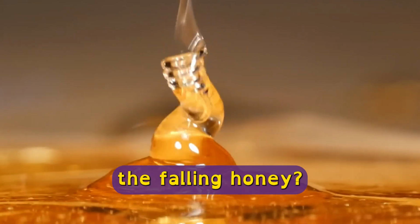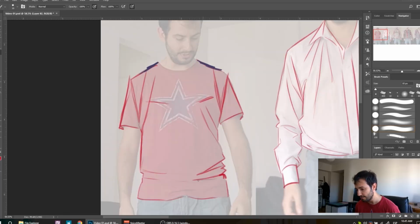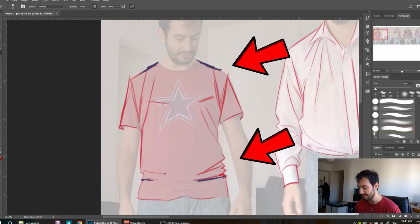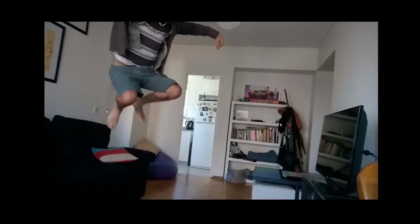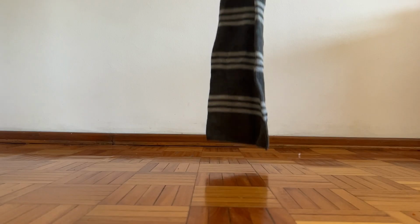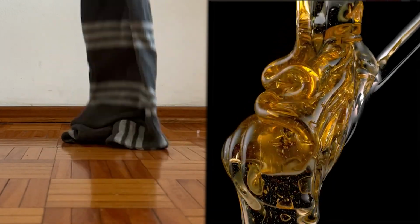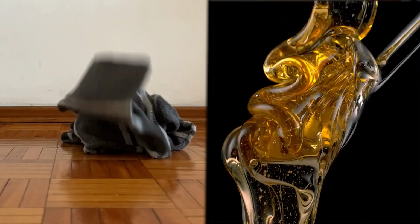So what about the folding honey? See, 8 years ago I made a video on drawing clothes that had the following thesis. Clothes have a hanging point and a resting point. That remains true, and even 8 years after making that video, the image that I have in my head about drawing clothes is that of a scarf folding to the ground. I always thought that the motion looked very similar to something that viscous fluids do. But I'm not crazy, am I? There is something there.